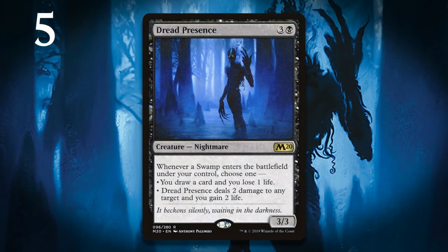At number 5, I have Dread Presence from Core Set 2020. This guy was a ton of fun. Dread Presence gave you some pretty ridiculous value if you could manage to put a swamp into play, and while it didn't have the most impressive stats, as long as you waited to play it until you could also play a swamp in the same turn, you're going to be getting one of those 2-for-1s that I love so much, and that's at the worst. If you really got things going with the Presence, it was unbeatable.